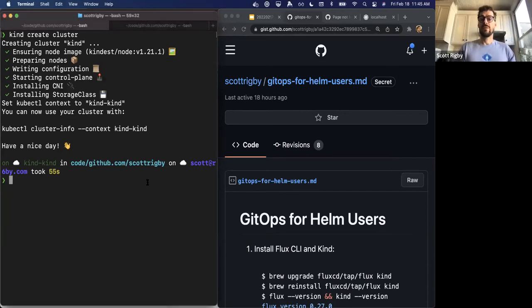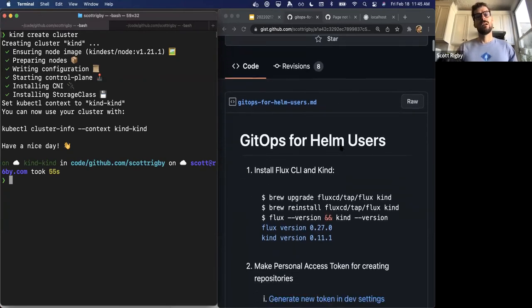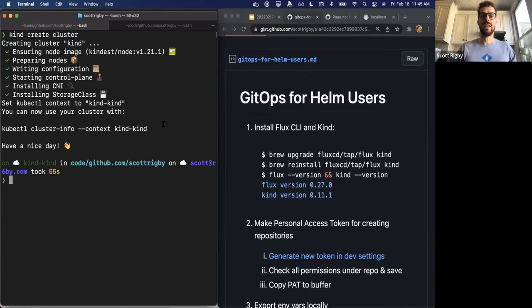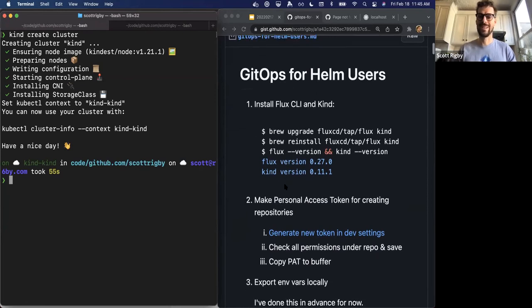So here's my terminal on the left, and here's a gist that I made on the right. And the link to that gist is in the slides. Okay, so I have gone ahead and started this process so you don't have to wait for it to happen. I'm starting from scratch here. So there's nothing special except that I've saved 55 seconds creating a kind cluster.